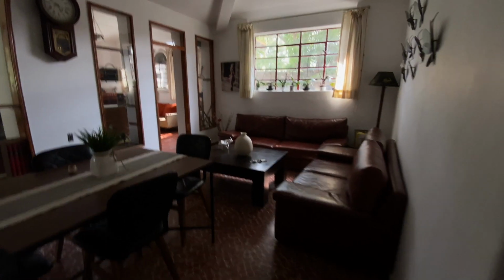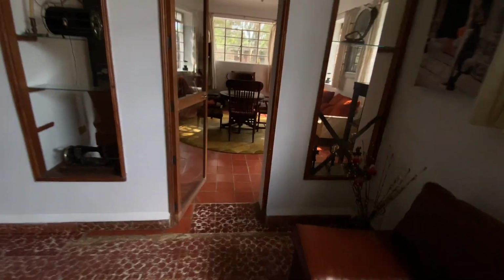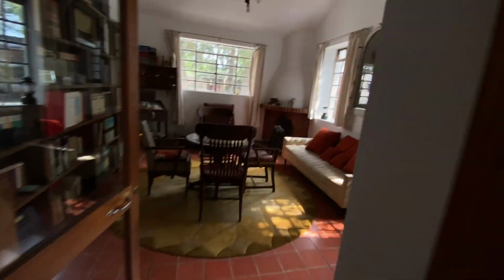This is our new apartment. It's so cute. It's cuter than it looks in pictures. And we have our own library.